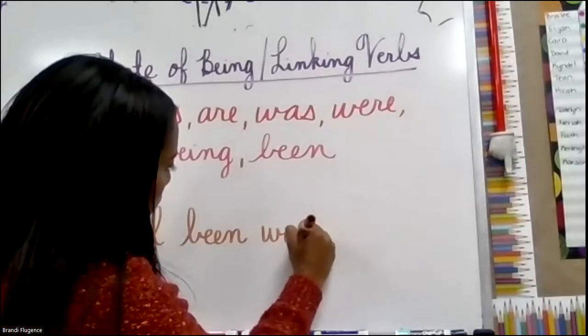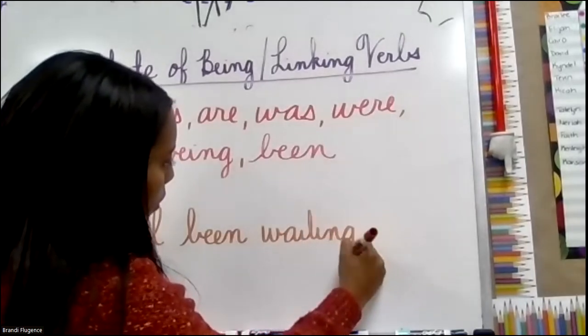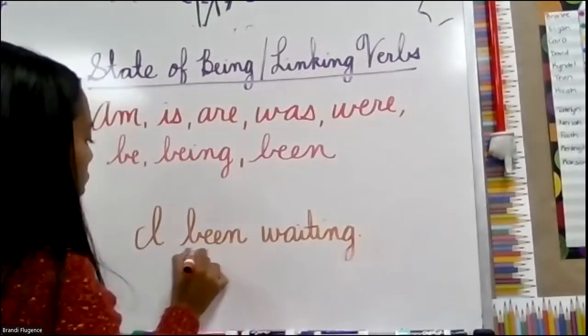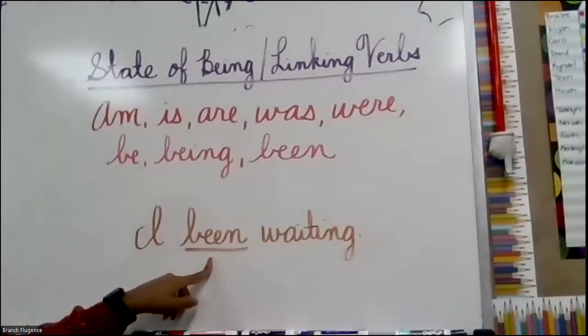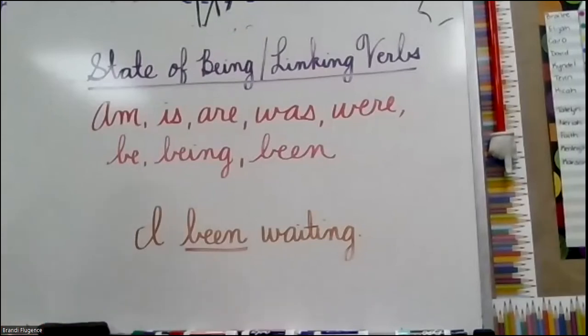I've been... Okay, in this case, been is our verb. Been is our verb in this case. Would been be a state of being been or linking been? Which one would it be?